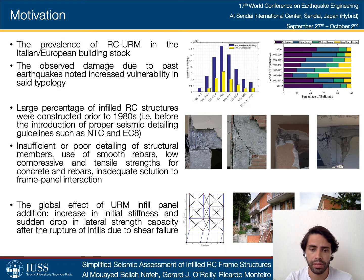Unreinforced clay brick masonry infills were typically used as partitioning and facade elements, based on their thermal and acoustic insulation, fire retarding, and moisture control behavior. These elements, however, were not considered in the structural design, and therefore their effects on the structural response were neglected. Several experimental and analytical studies have outlined the detrimental effect of masonry infills on the global lateral response of the structural system, characterized by a significant addition in lateral stiffness, followed by a sudden loss of lateral strength capacity due to localization of damage on one or several stories.